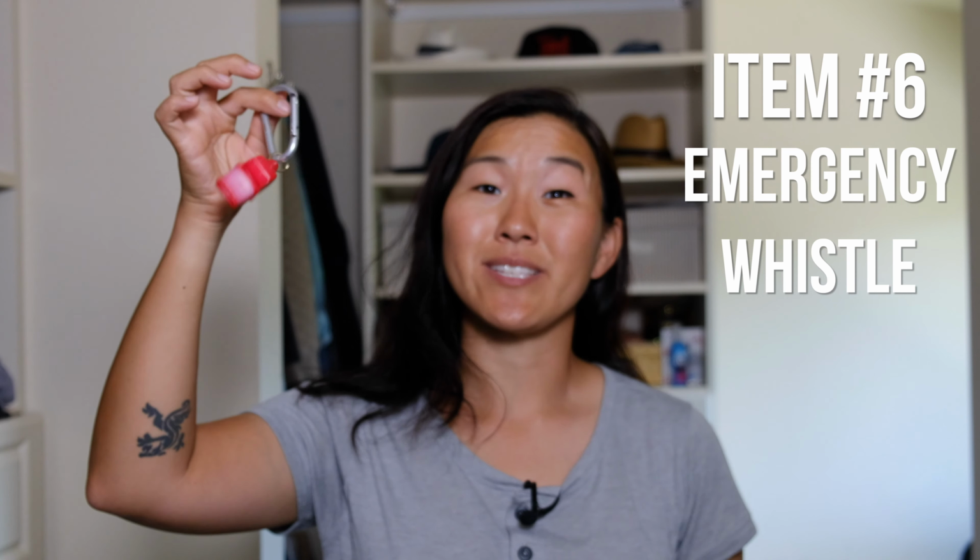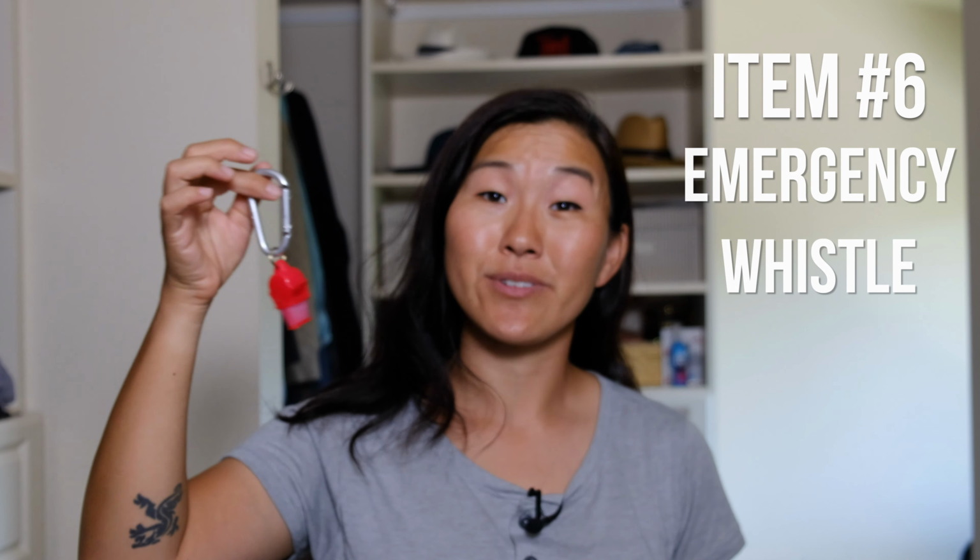Speaking of accidents and injuries, an emergency whistle such as this one is also really great to have. The main scenario I see for using a safety whistle like this is if you end up in a bad situation where you need help and it's not easy for people to locate where you are. So a safety whistle like this can help draw attention for people that might be able to help or rescue you.